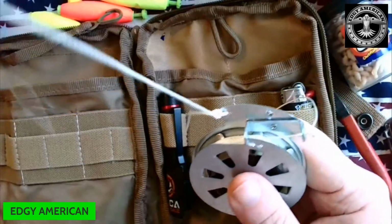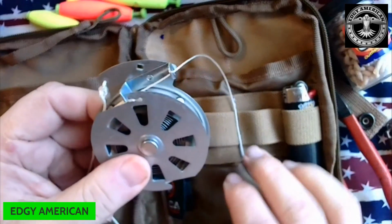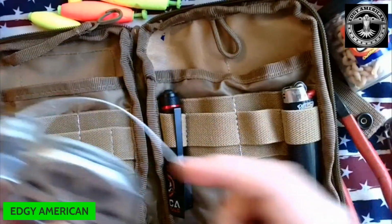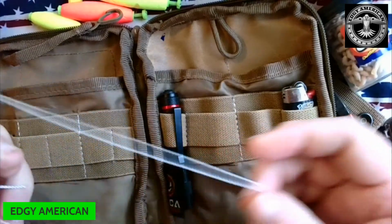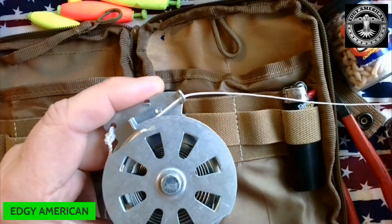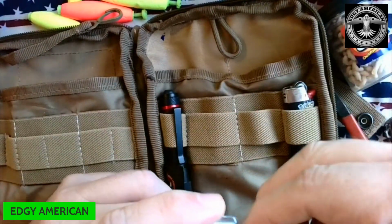You can tie this to a limb that's overhanging the water. It's very easy to cut down a small sapling, something that you can lay out over the water. Your hook's here. And what happens with a very light tug, it doesn't take much at all, guys. I'll show you. I'm just going to barely pop this thing. Just a little light tug. This thing sets the hook, reels the line in.